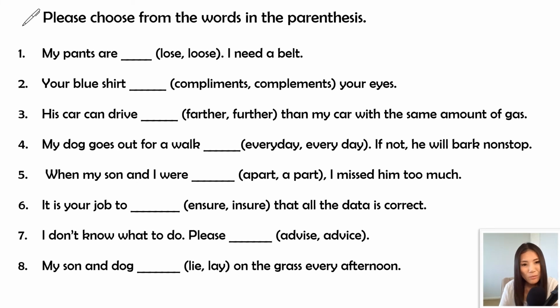Now let's take a few minutes to do this short exercise. Please choose from the words in the parentheses and please pause this video for more time. Number 1, my pants are loose. I need a belt. Number 2, your blue shirt complements your eyes with an E, which means going well together.